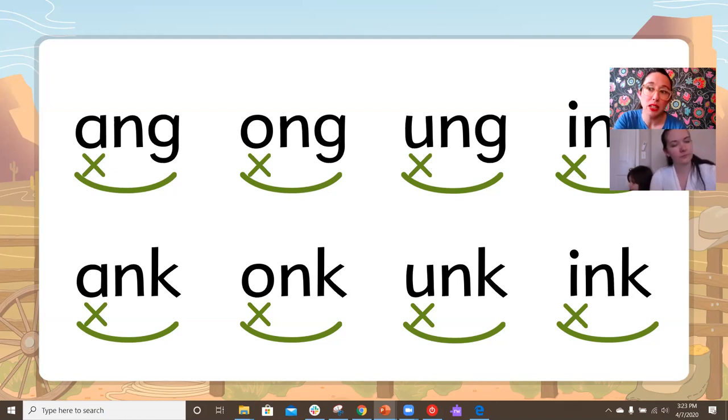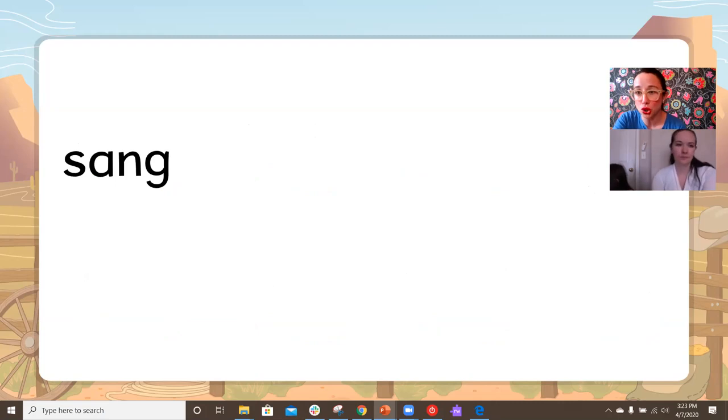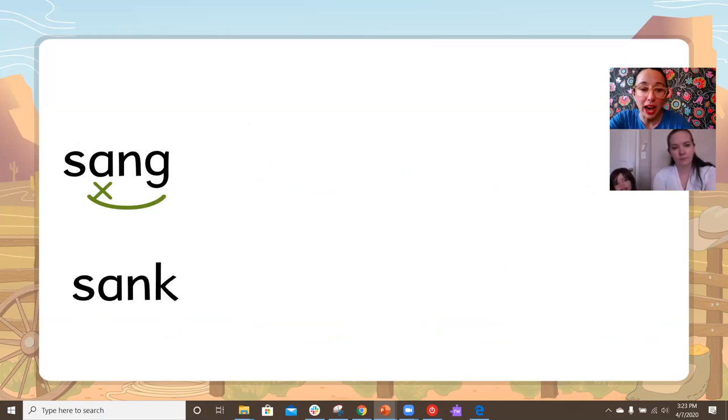So now that you've seen them in isolation, I'm going to show you these two sets of special vowel combination in words. So above here, we have the word sang. That's one of our words from yesterday. Now I have the word sank. So moving from left to right, I'd put an X under my vowel and arc the whole special vowel combination. Let's read this word together. Sank.